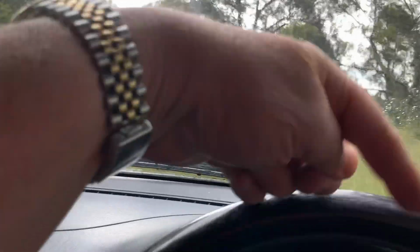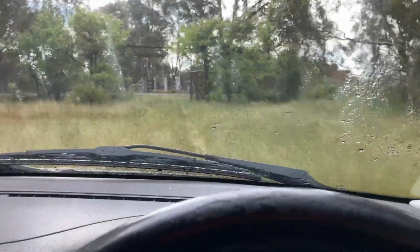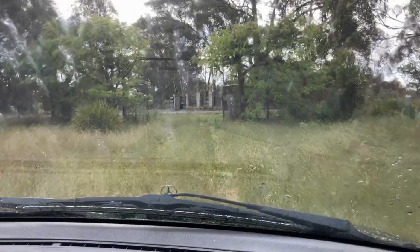I would normally mow a driveway path and then mow around the house and all that kind of stuff, so do that over the weekend.